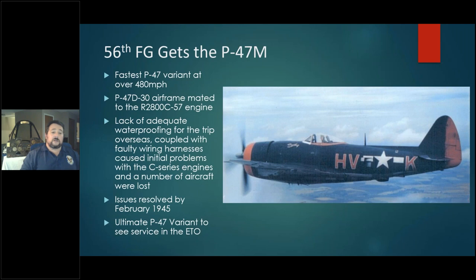Problem is, during transit across the Atlantic, the initial batches that were sent over were not adequately waterproofed. And there were some issues with that, with corrosion inside the cylinders, and faulty wiring harnesses with the earliest M models that got to England, and a number of crashes resulted due to engine failures. But they worked through them, figured out what was going on, and by February of '45, the P-47M began flying combat missions all the way into Germany.